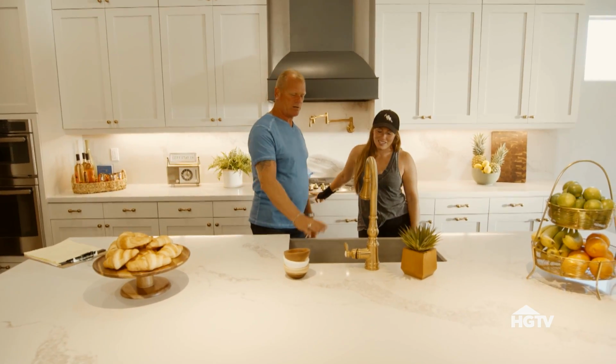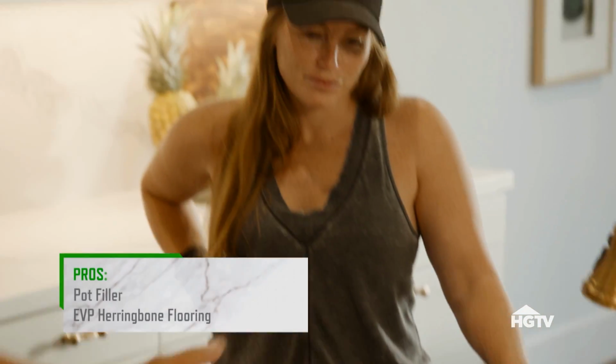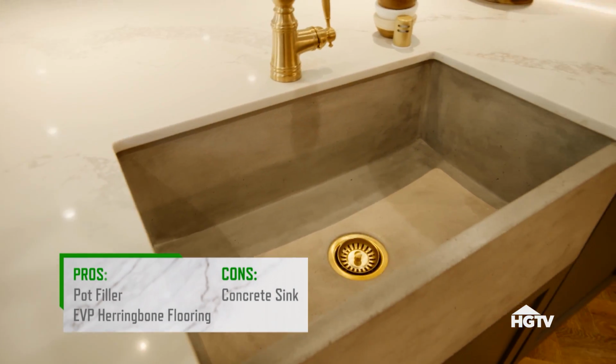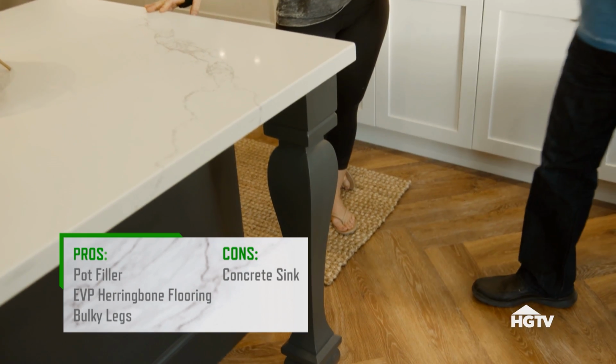So tell me about the concrete. I spent a good chunk of change on this. It's actually attractive, but the other flaw is that it still can absorb. One of Mike's concerns is the concrete sink. Concrete is a porous material and can absorb things, but that's just a potential. It's not a for sure. I love the big bulky legs at the end of the countertop. It's like a big piece of furniture.